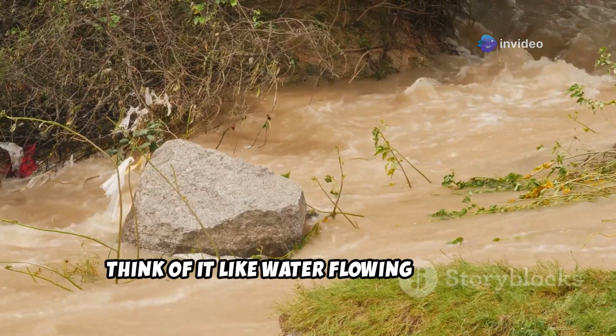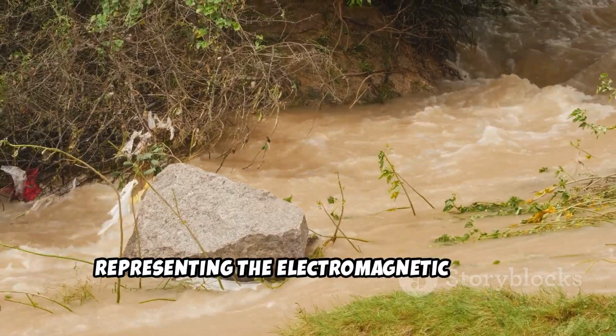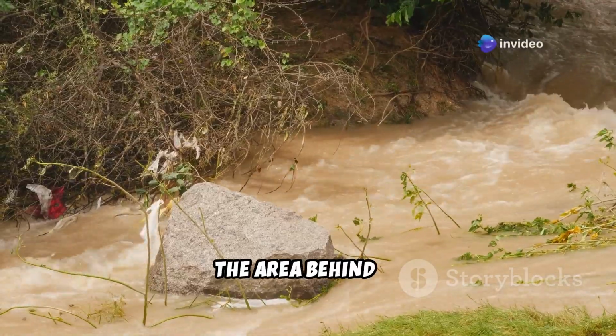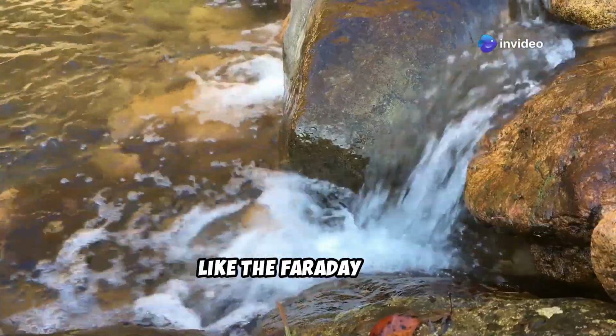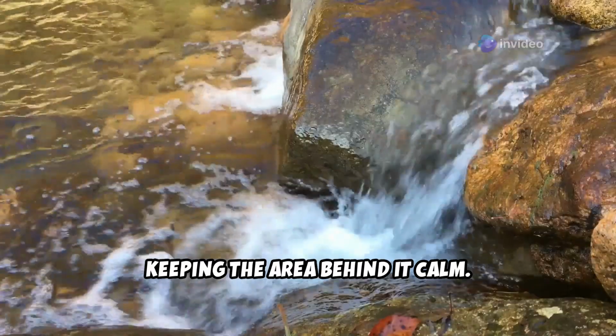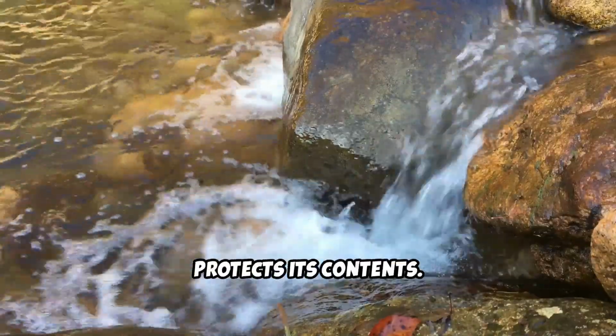Think of it like water flowing around a rock in a stream. The water, representing the electromagnetic waves, flows around the rock without disturbing the area behind it. The rock, like the Faraday cage, redirects the flow, keeping the area behind it calm. This analogy helps visualize how the cage protects its contents.